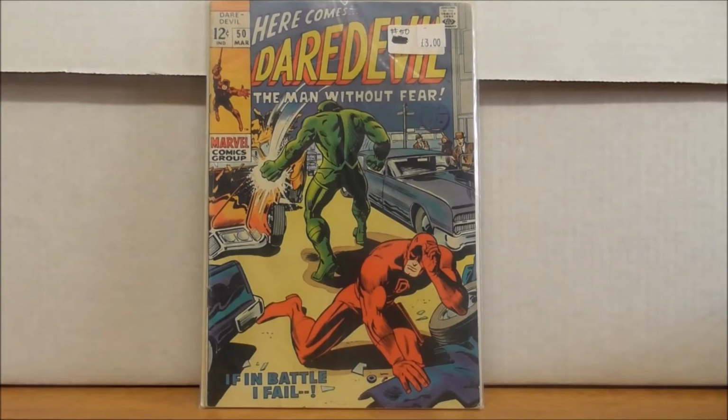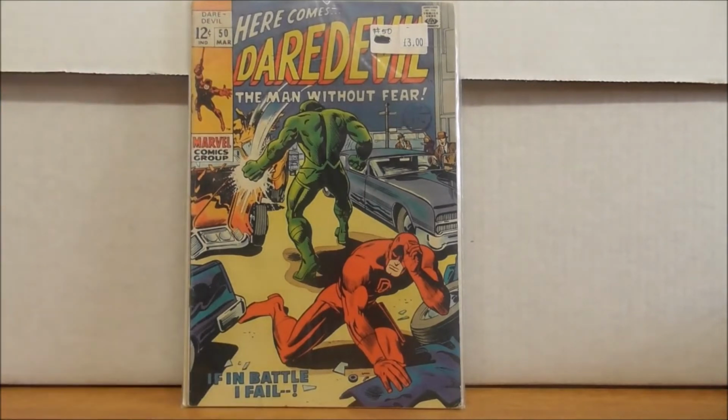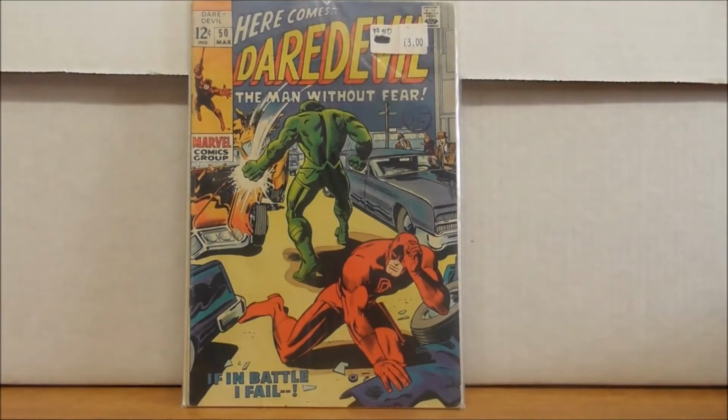It's not in bad condition at all. It's Daredevil number 50. He gave me that one plus a couple more for 20 quid basically. I think it was quite good. I looked them up and it's not bad. This one was going for at least 15, 20 quid that I've seen around on eBay. So that's not a bad deal.